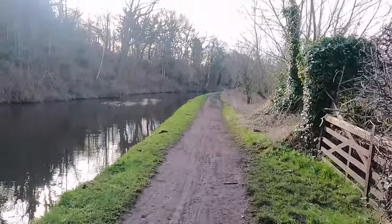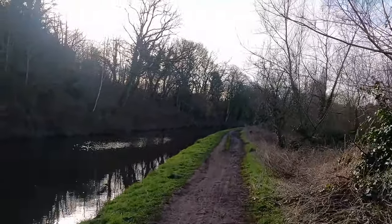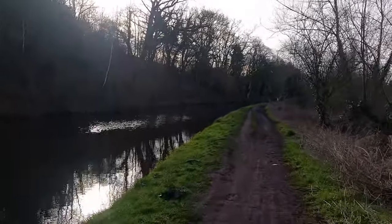But I think it's somewhere down here. We'll show you something really interesting that I spotted on my very last walk down here. I think it's a bit further down.